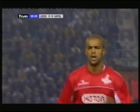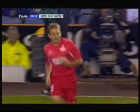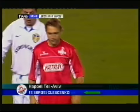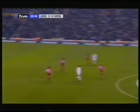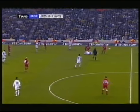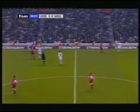Sometimes the away leg at times is easier. So the most important thing for tonight is Leeds mustn't concede, but hopefully they can get a goal. Sergei Kleshchenko is the man who's come on, the Moldovan who scored against Chelsea last season at home, once played against England in Moldova. Glenn Hoddle's England it was in those days. I was there in Moldova when he played against England actually, and not a bad game. David Beckham's played.